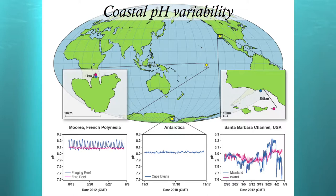We also have a group of people that work in Moorea, French Polynesia. Awfully nice place. I've never been there. I tend to hold down the fort in Santa Barbara. And these show you the very typical patterns that we see. In Antarctica, the pH is relatively stable. It's a relatively less dynamic ocean environment. It's cold, and it hovers around 8. Moorea, French Polynesia, is a coral reef, and what you see is a very clear daily cycle, and that's driven largely by the biological processes on the reef. So there's photosynthesis during the day and respiration at night.